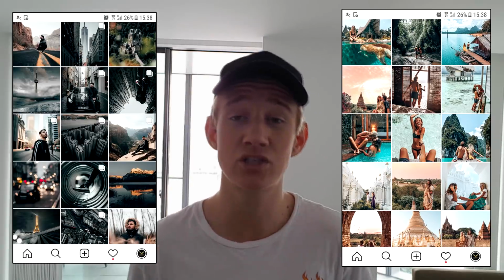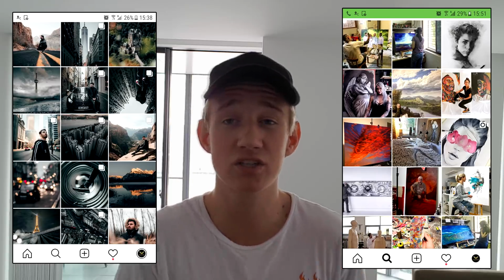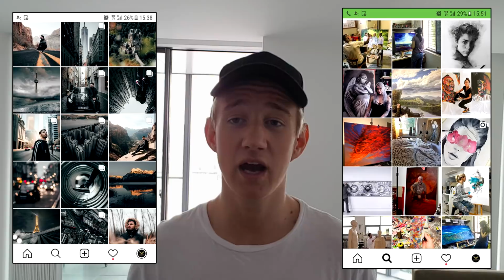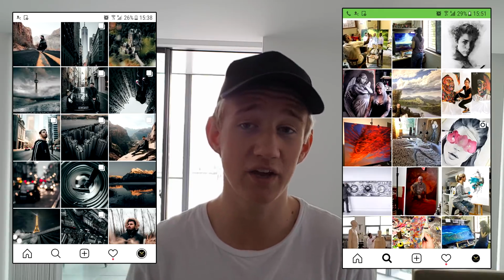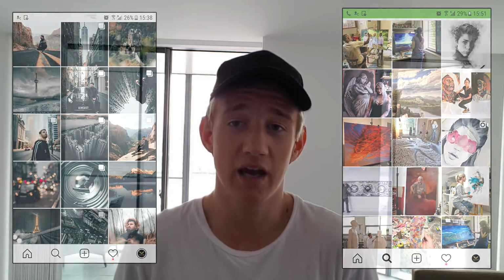The third page is hobby pages. To give you a good example of what hobby pages are and how they look, here is one image of a hobby page, here you have another image of a hobby page, and here you have a third image of a hobby page. Just take a look at these pages, and that is pretty much what I mean by a hobby page. A person creating content, but not of himself, but of something else.